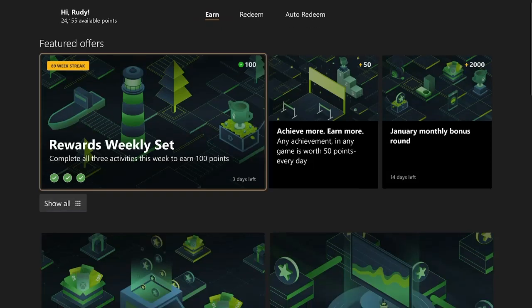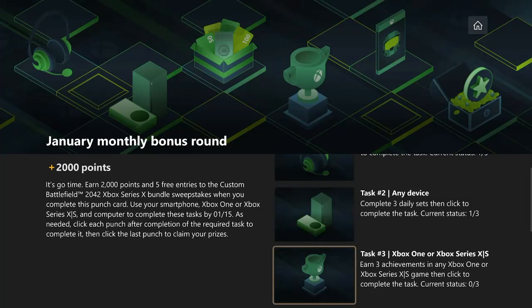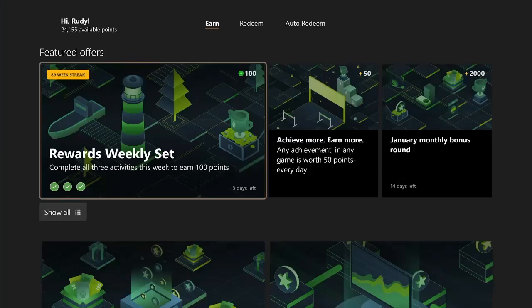But once you complete that, you go back here, and once you complete all 5 tasks, you will earn that 2,000 points that you see on the left-hand corner right there. You will earn those 2,000 points. So far, we talked about 2,000 points there. We talked about 100 points here, plus the multiplier if you get to the 10 weeks. So that's a lot of points already accumulating, plus your 50 daily points for achievements.